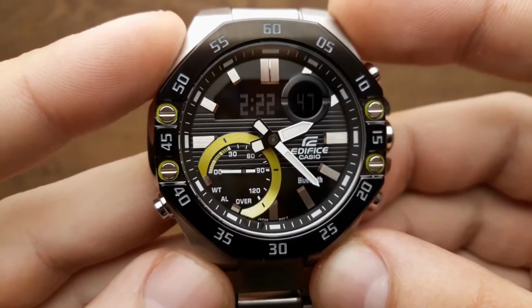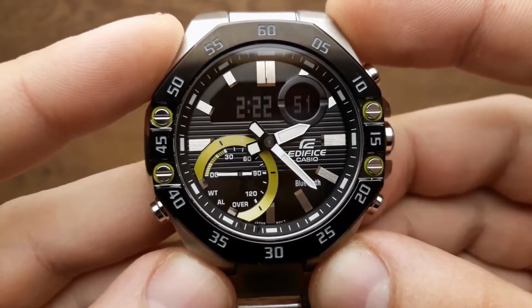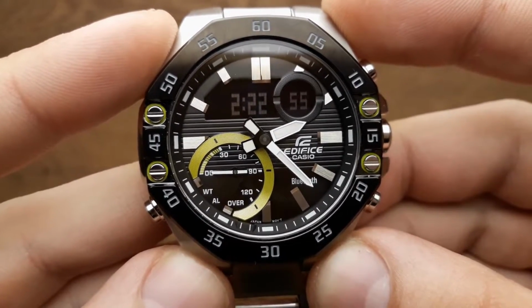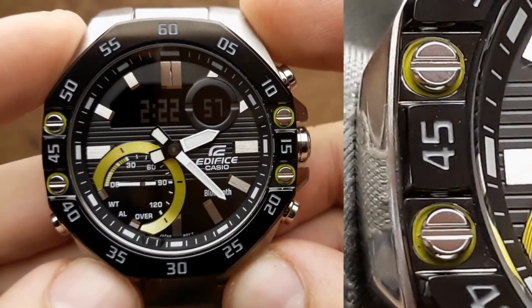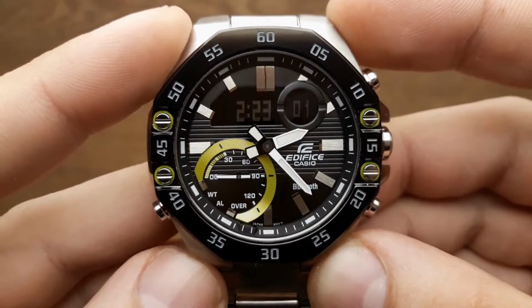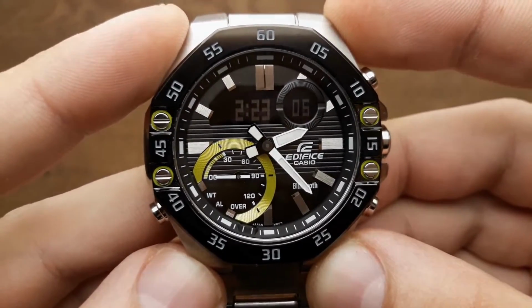What we see here is a beautiful black bezel, black dial with lime green or yellow details. And details are on the dial as well as on the outer bezel in these screws, which are aligned perfectly. This is a really nice touch-up to this model, although there are more variations of it.